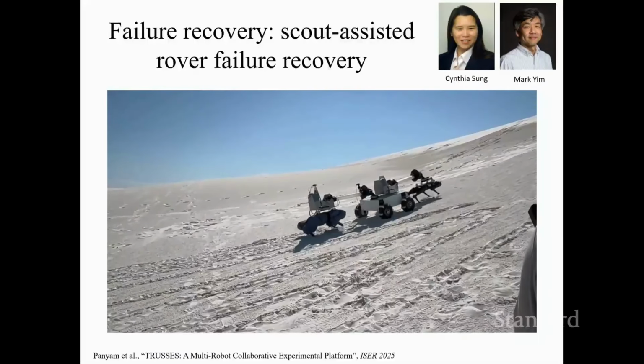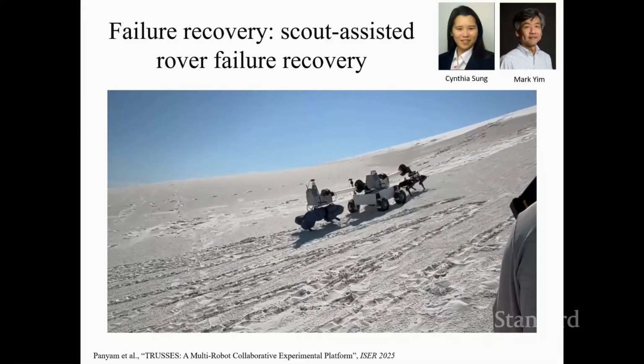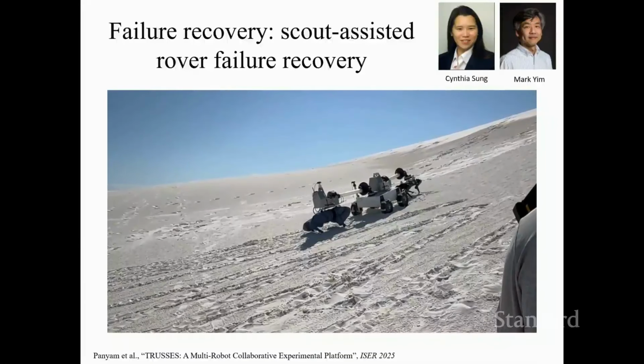Then they notice the rover is in trouble. They will go and dock with the rover. The telescoping arm can also extract or extend in length, so the robot can also stay in a soft region, anchor themselves, and then use the chassis arm to push or pull on the rover to get them out of trouble. So in this case, it's our first attempt to show that using the Scout robot, we can actually help with the failure recovery in case any unexpected failure occurred.